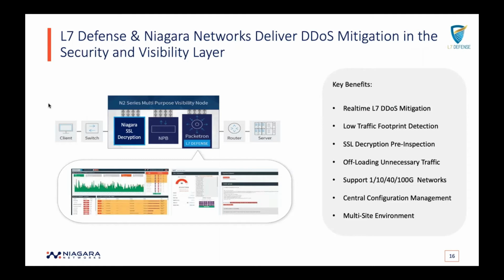As you can see in this slide, this is really a whole solution that includes the Niagara Networks SSL decryption engine and the network packet broker, which basically does the traffic grooming within the network and sends all the traffic that's necessary to be mitigated to L7 Defense. All this is built in. Some of the key benefits, obviously, is mitigation in real time. So traffic that arrives from the network, either north-south or east-west via a virtual, can be decrypted, sent out to be processed for inspection, and re-encrypted if needed back to the network.